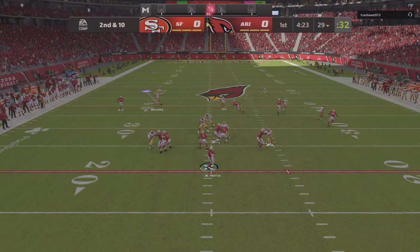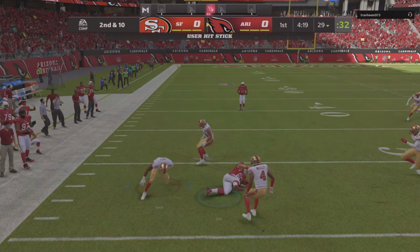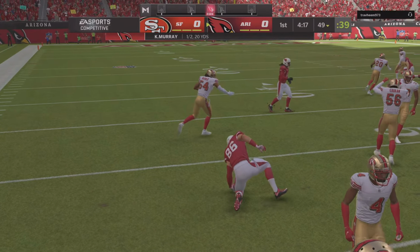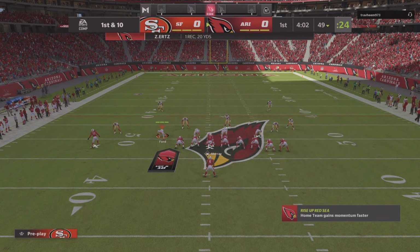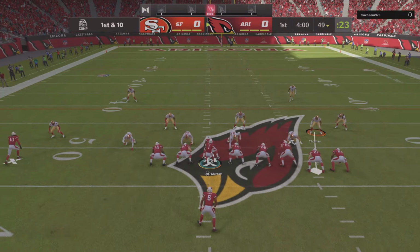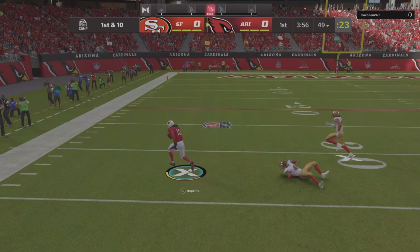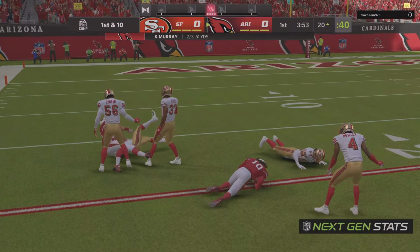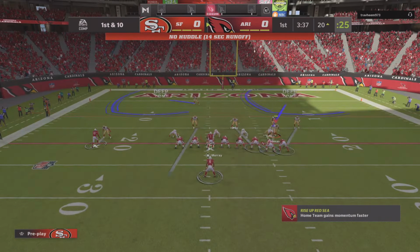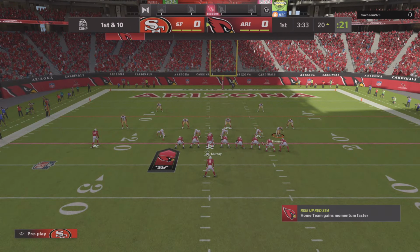To throw on 2nd and 10, Murray. And complete to Zach Ertz. And they nearly get this all the way to midfield. Mark him down at the 49. Murray now on first down. The catch made by DeAndre Hopkins. And he's going to get this one down to the edge of the red zone. So a big play as it gets him all the way down to the 20 now for 1st and 10.